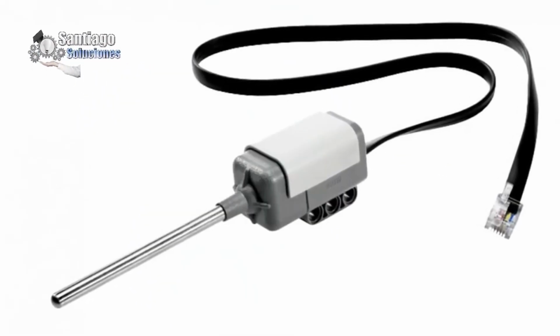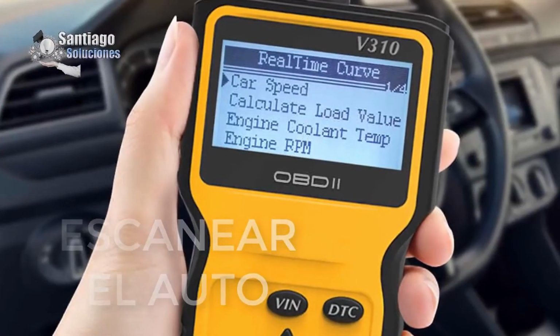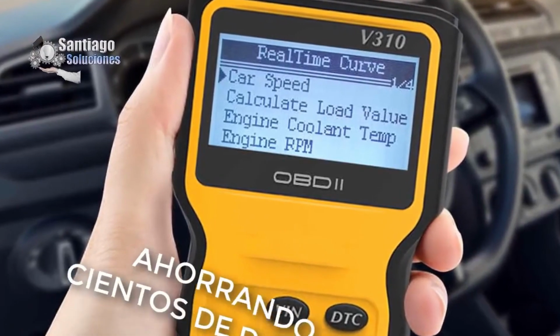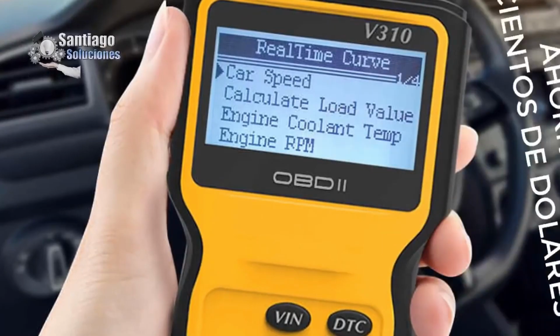It is worth mentioning that I always recommend, before doing any kind of repair, to scan the car, since these problems are usually electronic, and this way we will avoid spending a considerable amount of money.